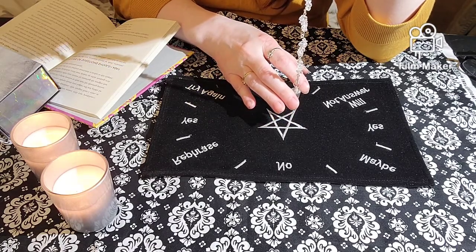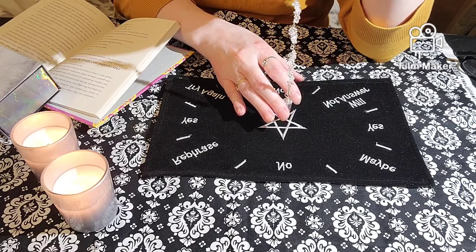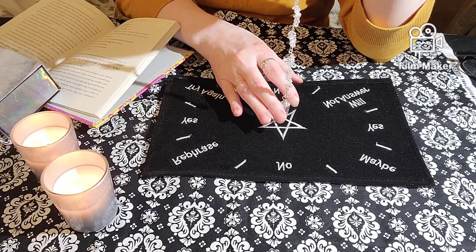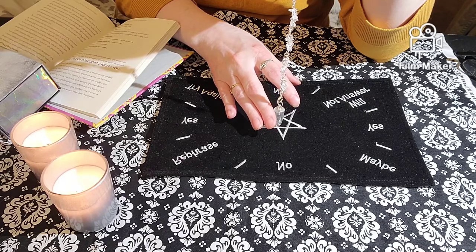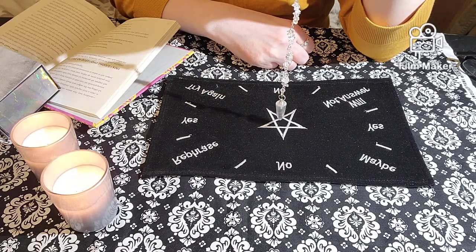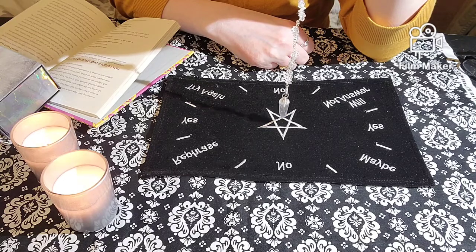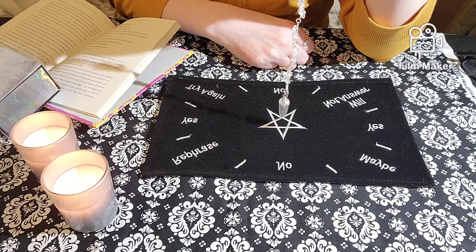Are my keys in the kitchen? Let's see if it's right. See if it works good, because I know where my keys are. Are my keys in the kitchen? That's true, they're not in there.